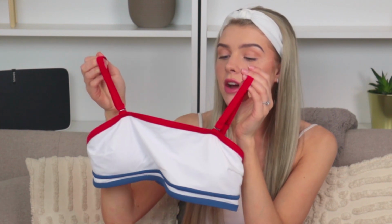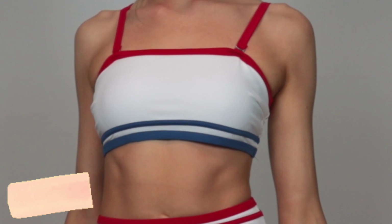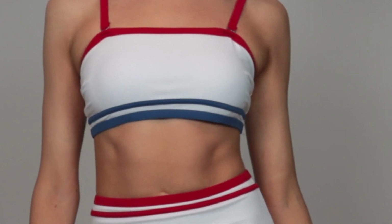And the last bikini is this one. I saw this and instantly thought roller skater girl on the beach. That was my mindset and I knew I needed it because one day I could go roller skating on the beach and I would have the perfect outfit to wear. It just makes perfect sense.